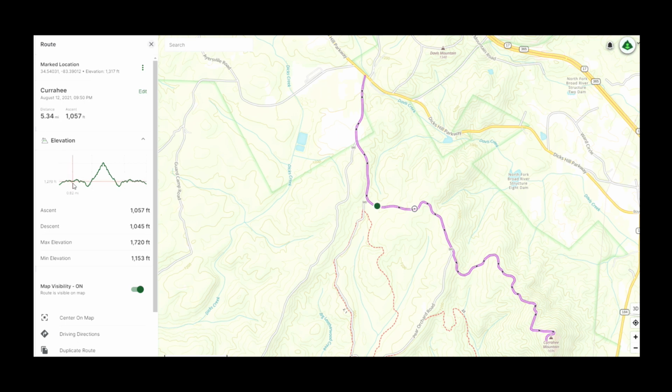Here's what my elevation looks like. At about 2 miles in, it's going to get really steep up to the top, and then it's going to mirror itself coming back down.